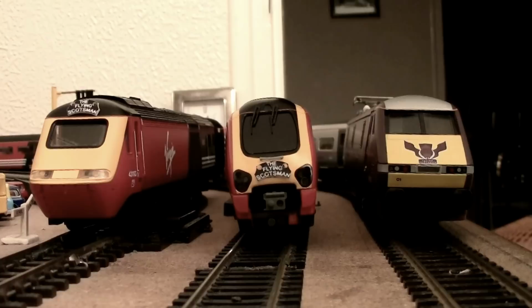Okay everyone, as I've said, I'm going to show you three more of the kind of diesel electric locomotives that ran on the East Coast line, and like I said earlier, it is important that we show these because they are very relevant to the East Coast line and the Flying Scotsman story. But I must point out something to you, very important.